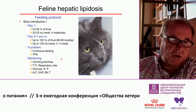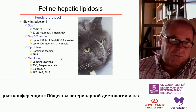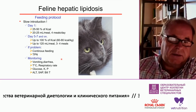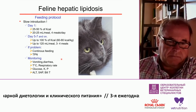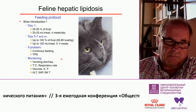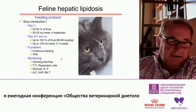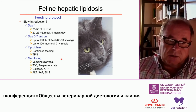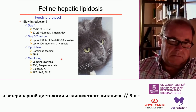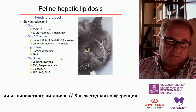If the cat does not tolerate that amount, that is, if he shows mostly vomiting that you cannot control, or diarrhea, then it's better to feed that amount of food on a continuous basis. You can use a special pump, what we call a syringe pump, that will inject slowly the amount of food they need. In some circumstances, if it's really not possible, total parenteral nutrition could be considered, but you need to be in a special institution with people that are used to doing that.